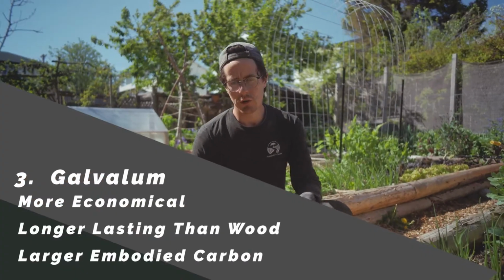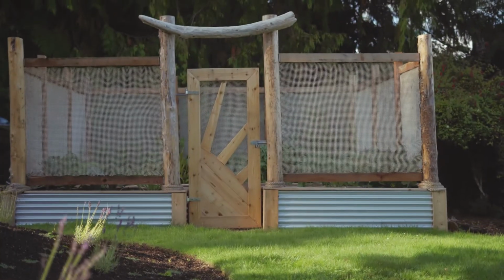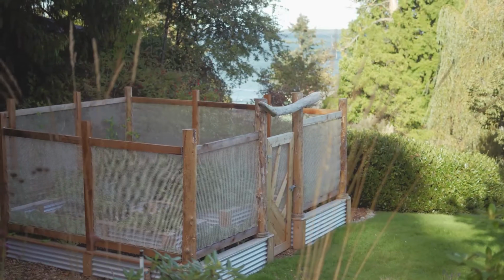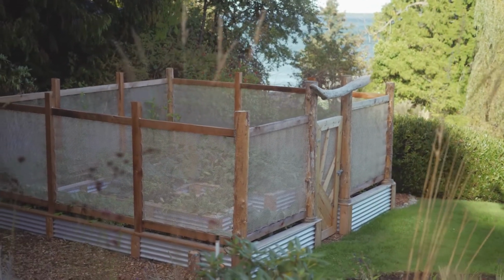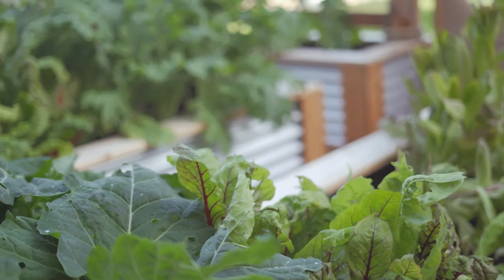Another one is Galvalume, which is a manufactured product. It's a corrugated kind of metal, galvanized aluminum, and you can make raised beds out of it. We've done that lots for clients and put a nice top decking plate on it, and we do a little bit of wood framing just to pin it all together. So that's an option. It's a pretty economical option, other than that the labor to put it together can be a little bit trickier.